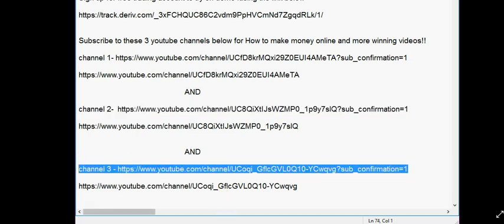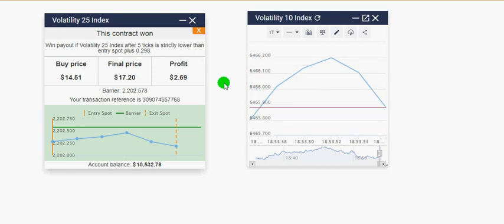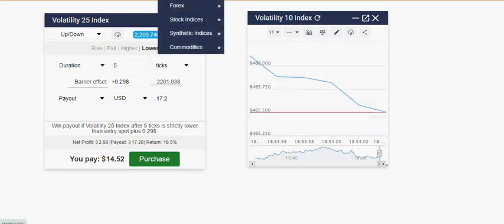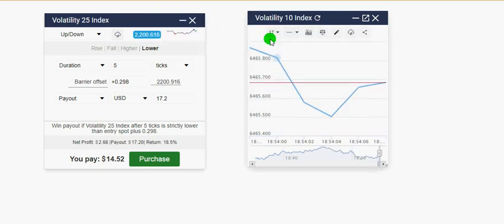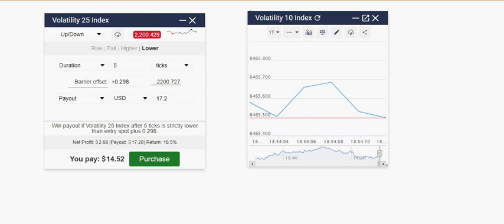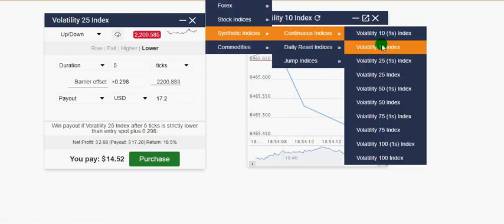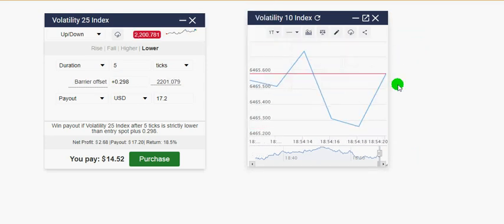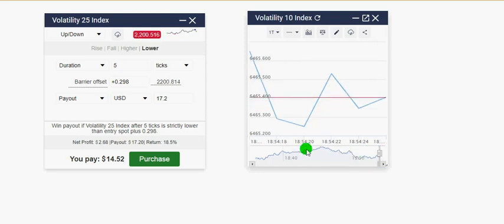So let's get back to the trading. Here we'll be trading the Volatility 25 index on the webtrader.binary.com interface, and you can see we've logged in. Once you've logged in, you go to the trade, you go to synthetic indices, you go to Volatility 25 index. So we're going to be using the Volatility 10 index chart. You go to the chart right here, you go to continuous indices, then you open the Volatility 10 index chart. You change this time interval to 1 tick, then you drag this very close for you to be able to see this movement.